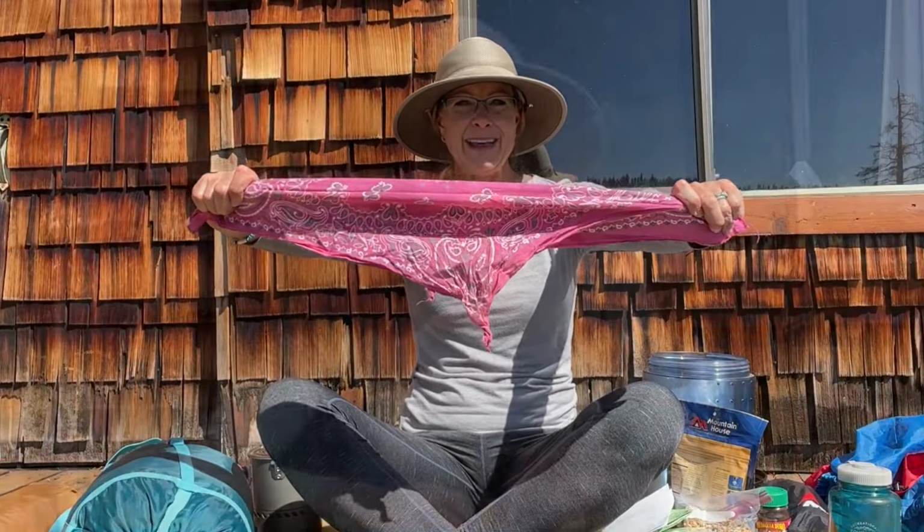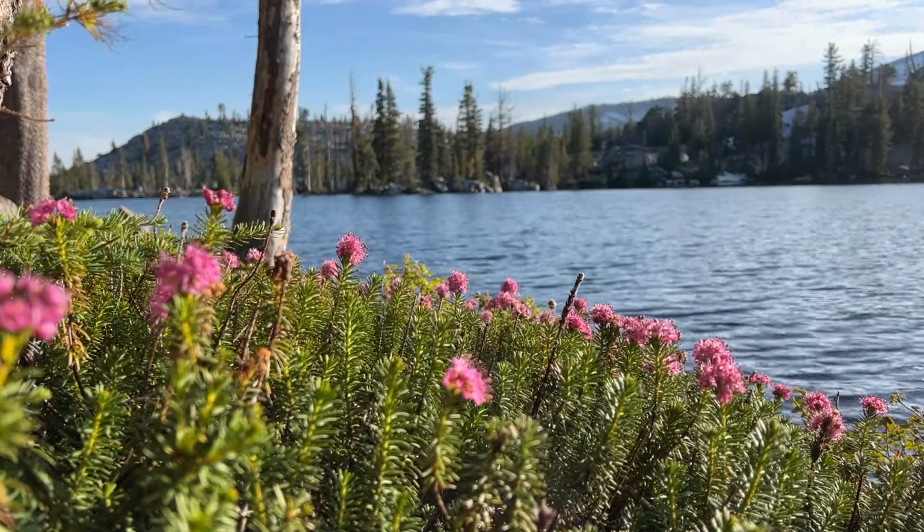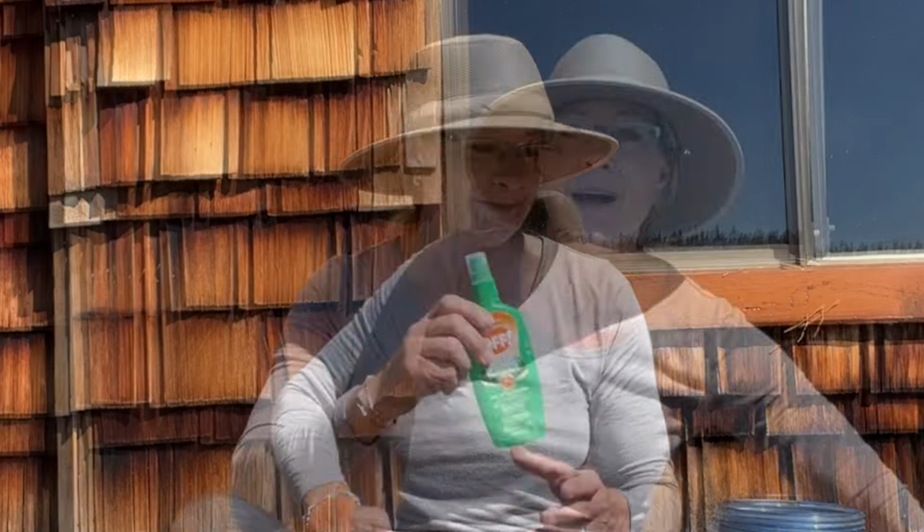I have my bandana. It's very important to make sure that I am sunscreened up and protected from the sun. And also there are lots of mosquitoes up there, so I'm bringing a small bottle that's almost gone of this bug spray to last me for the night. Also have some chapstick, my toothbrush, Kleenex for my snotty nose.